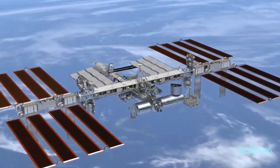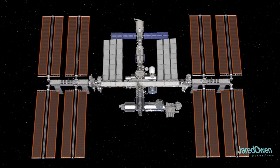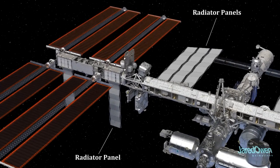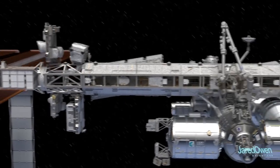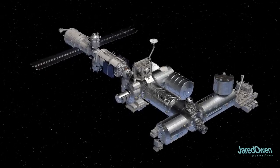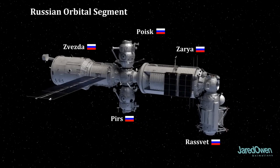Let's get to know the main parts of the station. The integrated truss structure is kind of like the backbone of the station. It holds the solar arrays to generate electricity, radiator panels, these remove heat from the station, and other equipment and science experiments are also attached. This part down here contains the pressurized modules, which means the astronauts can live and work in here without a spacesuit. All of the Russian modules make up the Russian orbital segment.